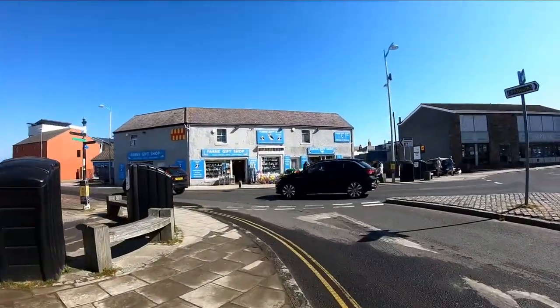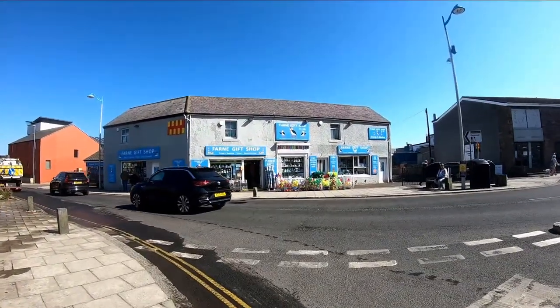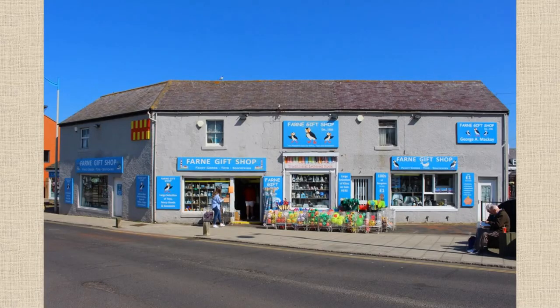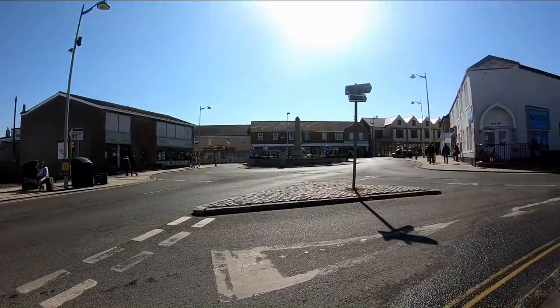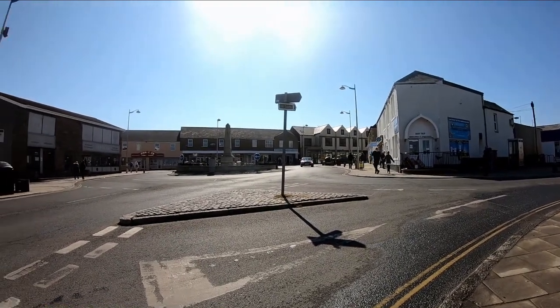Across from the entrance to the car park you will find the Farne gift shop, which sells all manner of Seahouses memorabilia to the many tourists that visit the village. The Farne gift shop has also adopted a pound shop retail model, which no doubt helps it to survive on local custom during the quieter winter months.